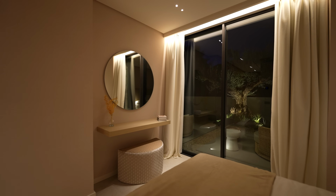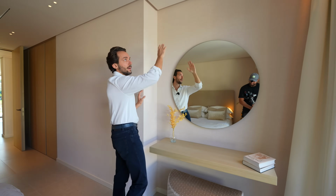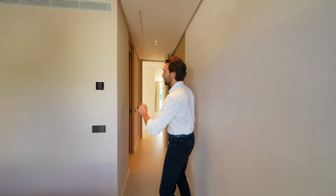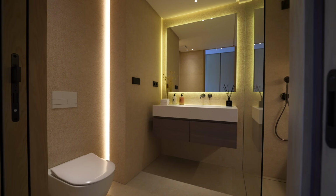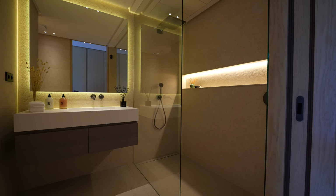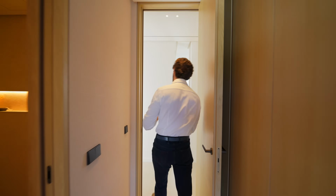And once again, the indirect lighting is throughout. And we also have the ceiling gap in between the ceiling and the wall, which is a very nice touch. Domotic system is pre-installed in this house. Air conditioning system is also present. And just here we have the ensuite bathroom in the same finishing as we have discussed earlier. Now, ladies and gentlemen, that was 2 out of 3 beds. Let's look at the last one.